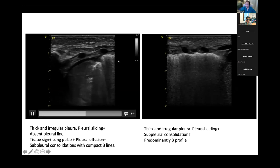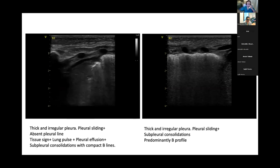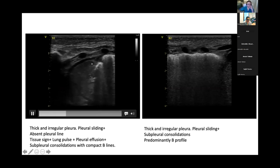There is thickened pleura. You can see some pleural consolidations. There's a B line. There is some consolidation seen here. Pleural sliding there, but beyond that, there is absence of pleural line. There is a bit of pleural effusion that you can see, and there is what looks like a tissue-like sign here. There's some lung pulse which you can see.